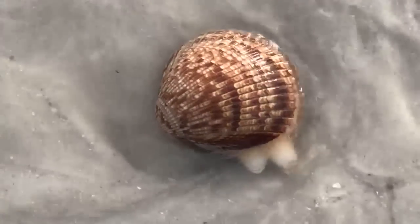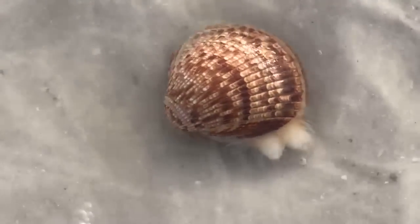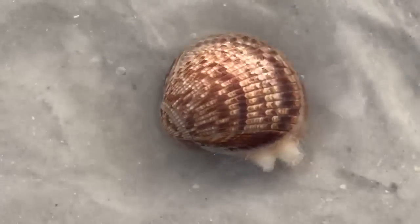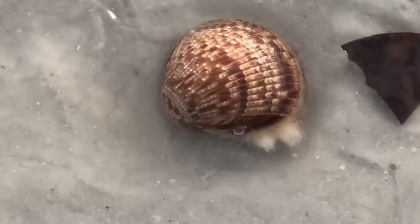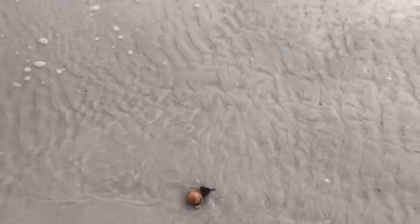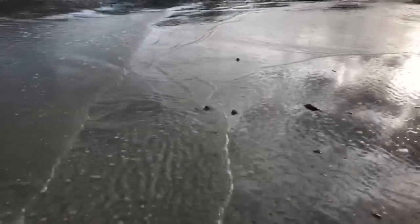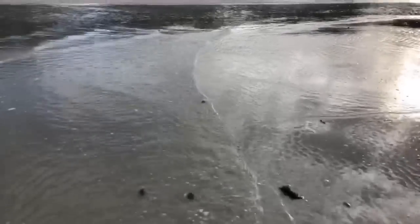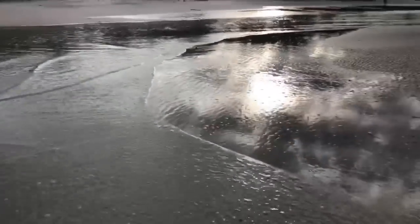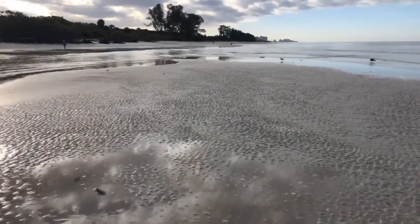It's kind of cool, huh? Just watching it getting moved around by the water, blowing bubbles for us. See if I can find another one that's sticking out of its shell. Maybe you can see its foot. Yeah, they're just all kind of bobbling around in the waves here. There's a lot of them out here though.